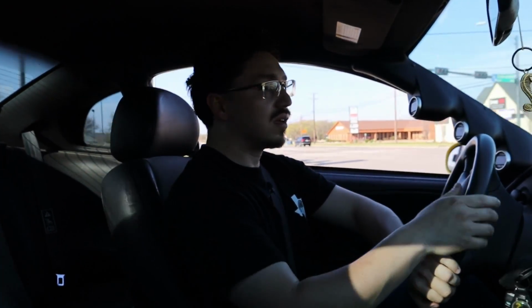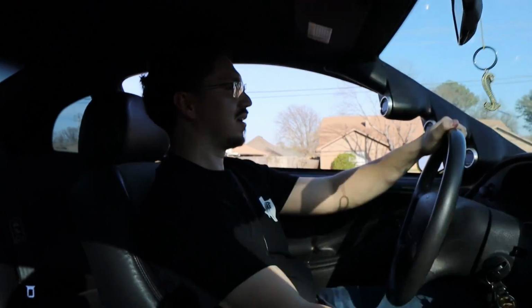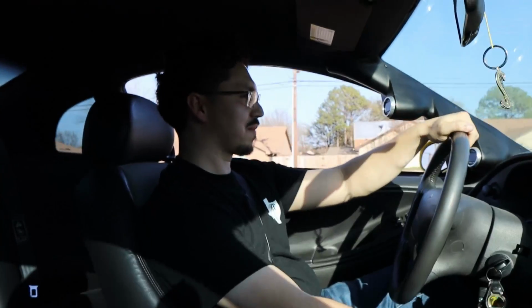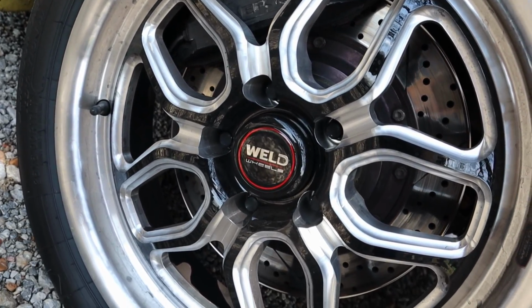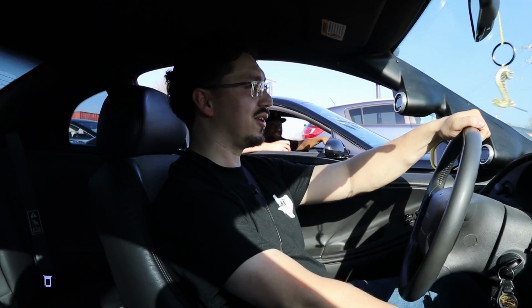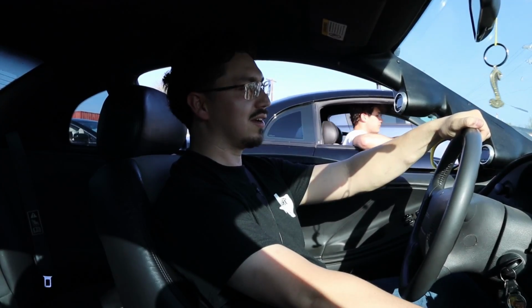and just go for a nice little cruise. Yes, sir. All right, kind of ease into it, get used to it a little bit. And this car does have some upgraded brakes too. I believe it has some 6-piston Baer brakes up front, along with some drilled and slotted rotors, so it stops pretty good. You gotta have that stopping power for the amount of power you're packing under this car.